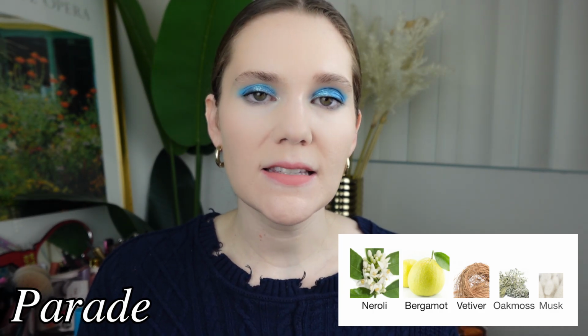But first up, I'm gonna speak about Parade. So this fragrance is a very aromatic, citrusy fragrance with notes of neroli, bergamot, vetiver, oak moss, and musk. And to my nose, this is a very masculine leaning fragrance. To me, it smells like a lot of classic men's sort of aftershaves, sort of like your Acqua di Parma's, fragrances that are in that masculine aromatic citrus realm.